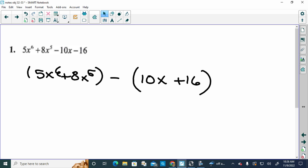So if you were like, did I do that right? Well, if you distribute, you have to be able to get back to the original, right? So if I distribute that to that, that gives me a negative 10x, and negative times a positive would give me a negative. So we're just rewriting it so that we can factor it. Okay, now we're doing what we just did.